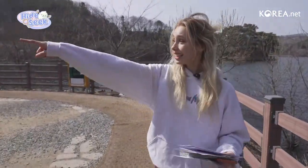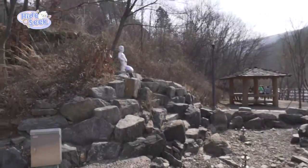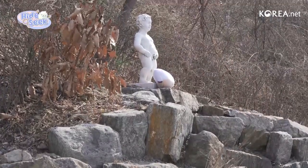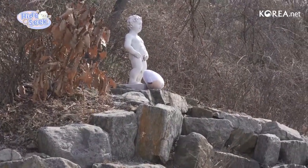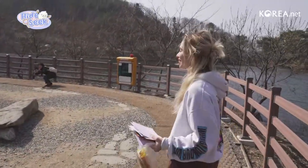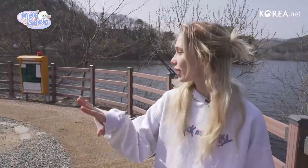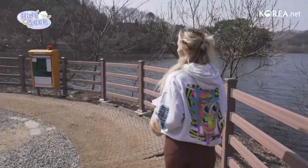There he is! Look! I see him! He's up there! Can you see him? Cute. He's next to the little boy statue. So after these people go, I think I'm going to try to run up there. I don't know if I'm allowed to, but he's up there and I have to go rescue him. So we're going to keep going.